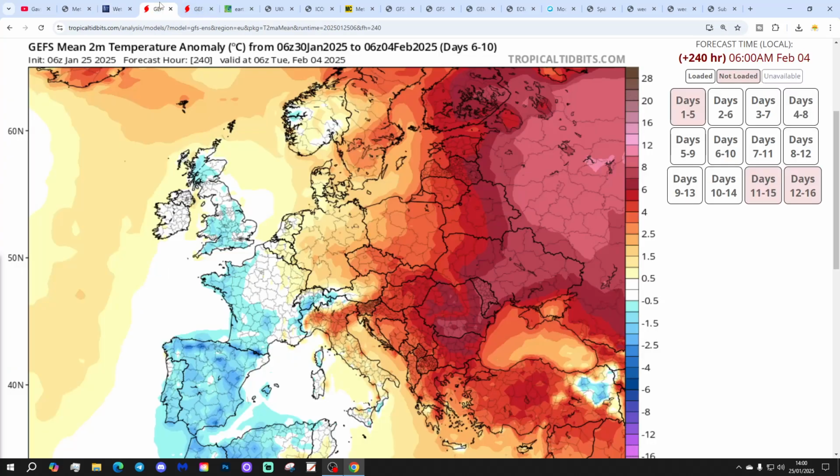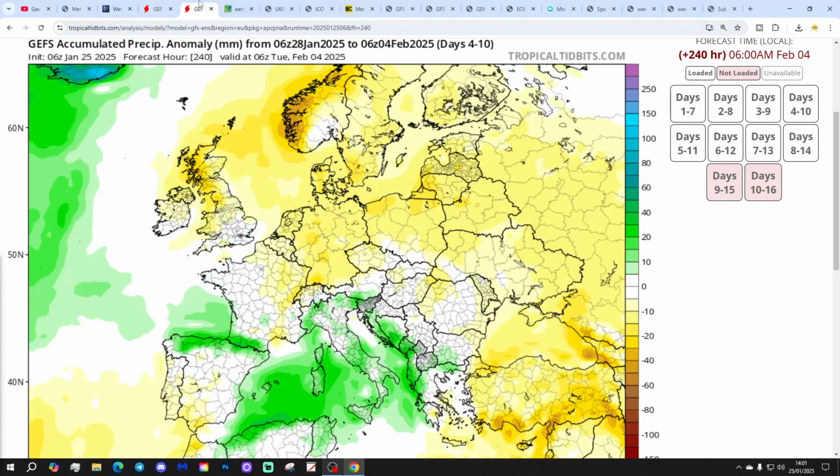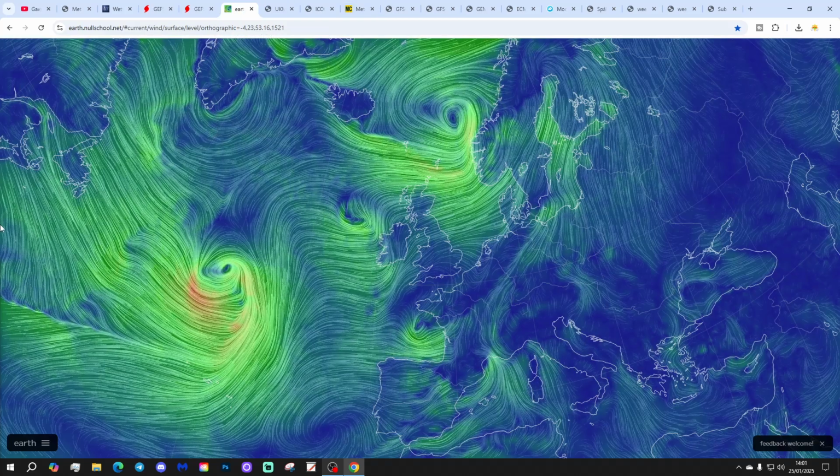Temperature anomalies out to day 10 from today's GFS look like that. So around to a little bit below average in the 5 to 10 day time frame. So a rather coolish next 10 days to come. That gets to the 4th of February. Precipitation anomalies are a bit of a turn up for the books in the 4 to 10 day time frame, a little bit drier than average. So the trend is going to be a drier one, definitely, when we get out of the next few days, and also not overly mild or warm either.